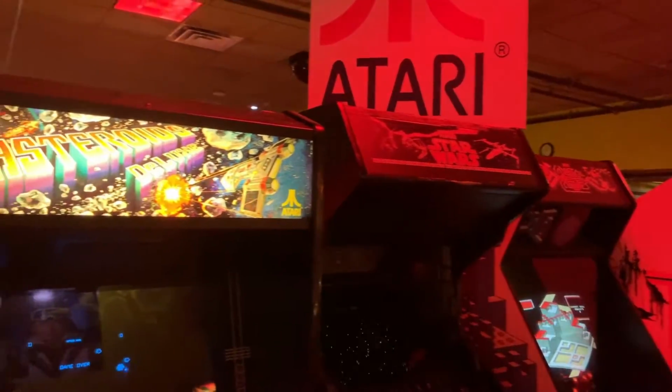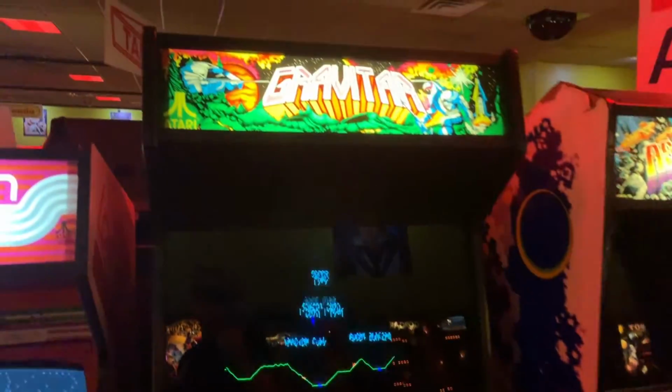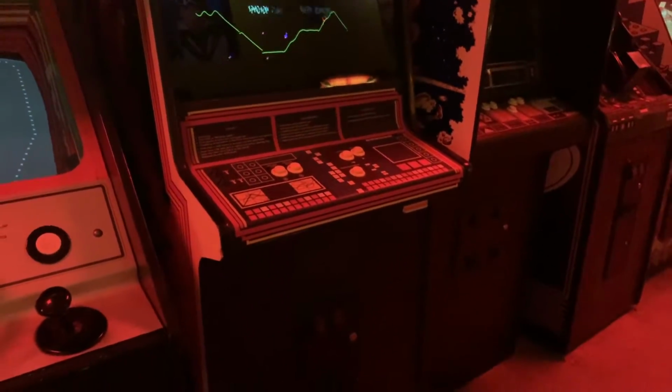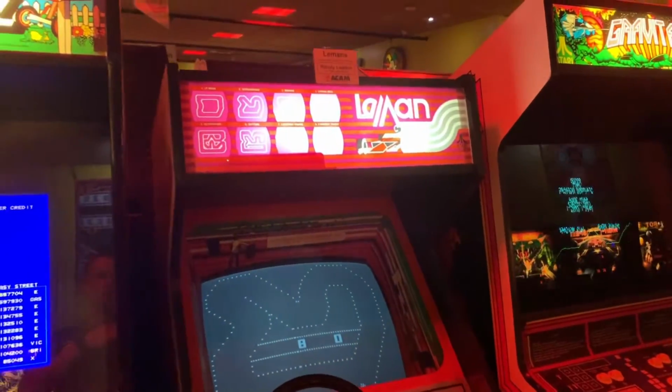Right next to Star Wars is Asteroids Deluxe. That one came out in 1979. And we've got Gravitar from 1982. A lot of iconic machines. Next to that we've got Le Mans from 1976. So an older one there.